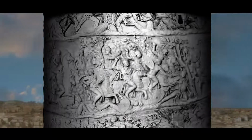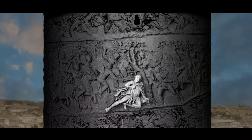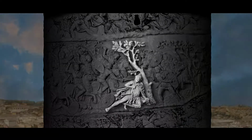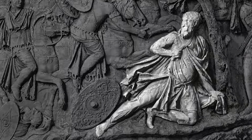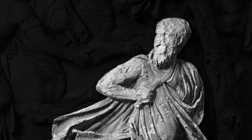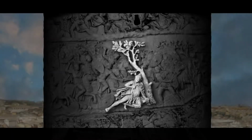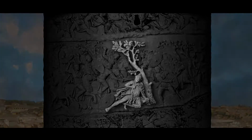Decebalo, by now vanquished, decides to take his own life. At the foot of an oak tree, he slits his throat with his long, curved sword just before he can be apprehended. The enemy king is depicted here with his gesture of extreme pride. It is practically the last scene of our story told by the column. Trajan returns triumphant to Rome.